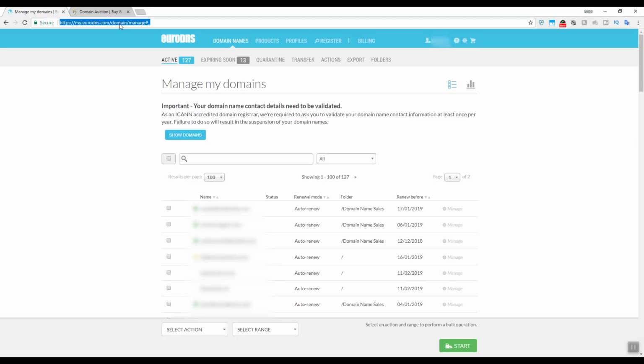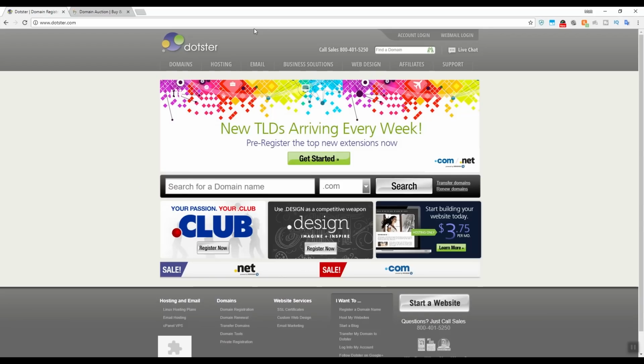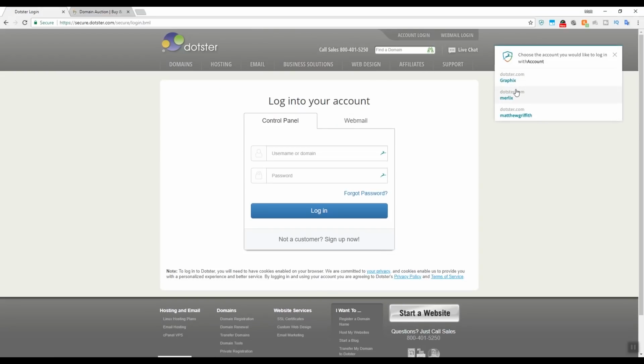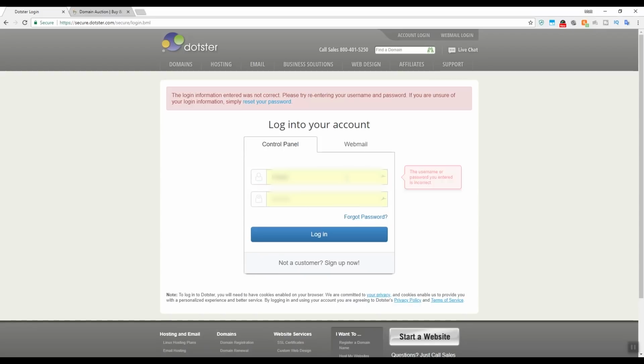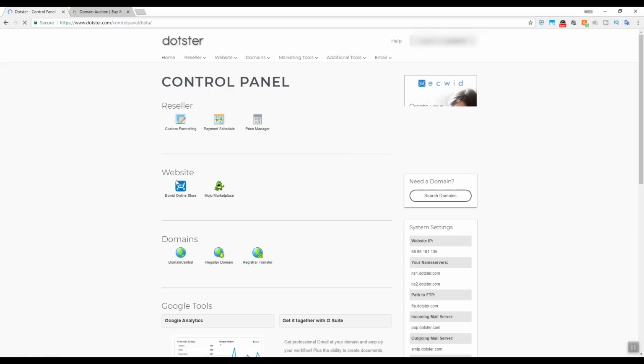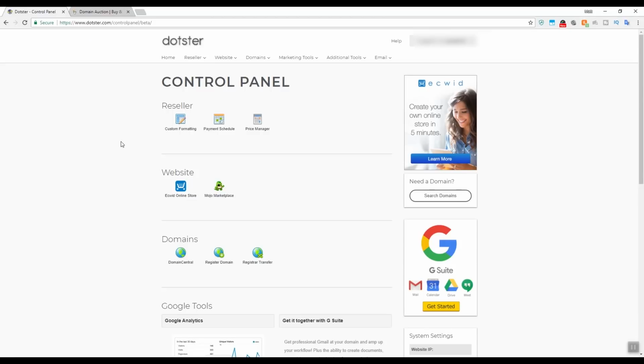We're going to do, so Dotster I no longer use. Dotster used to be one of my favorite registrars. I stopped using them because they changed their interface. When they changed their interface, my domains, I couldn't renew them. It's like my account was just locked up. And there were others that were having the same problem, and it was very difficult to get somebody to fix them.